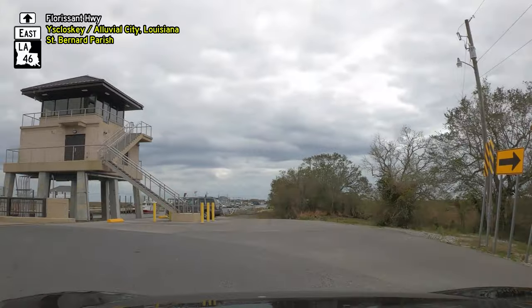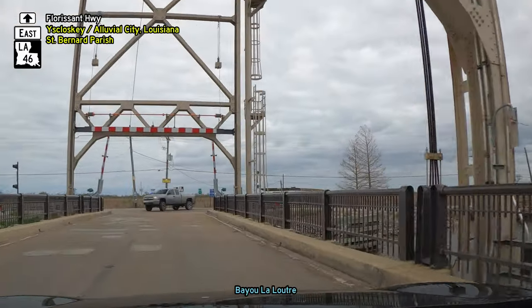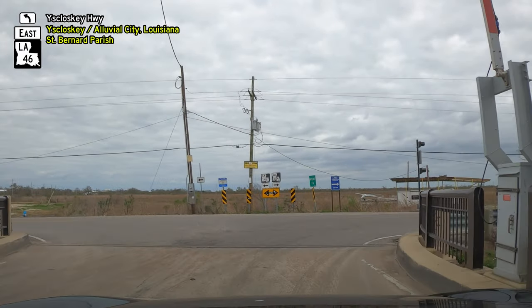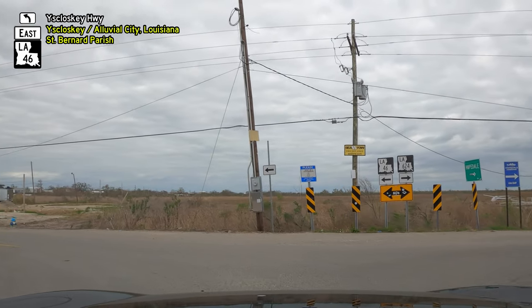We cross Bayou La Loutre on this vertical lift bridge built in 1957, and LA 46 turns to the left, with LA 624 continuing down the bayou to our right. The name of the road becomes Yscloskey Highway.